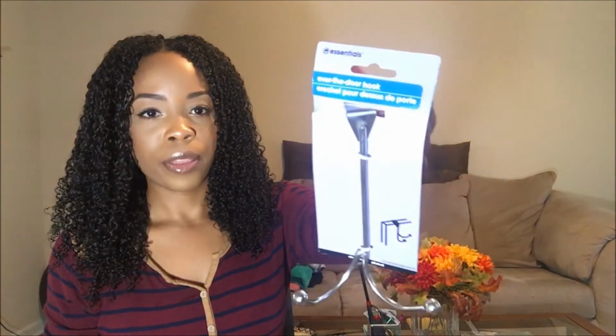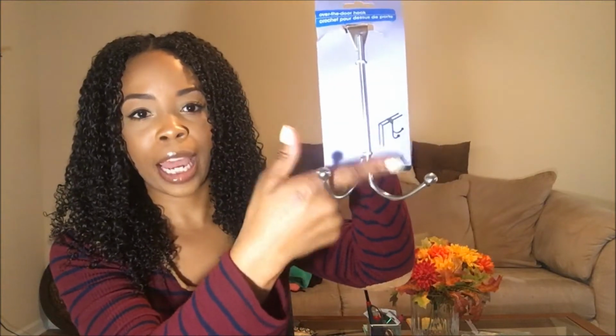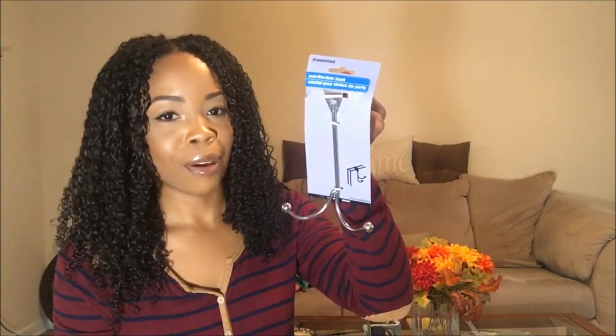I grabbed this over-the-door hanger. What I'm thinking is that I can hang this on the back of my laundry room door, and I can hang my ironing board right here. I'm gonna see if that works. I don't know, but this is a metal hanger, so it's definitely sturdy enough to hold it. I just don't know that it's necessarily gonna fit through here, but I'm gonna test it out and see. I was trying to be creative, and we'll see how that works out.